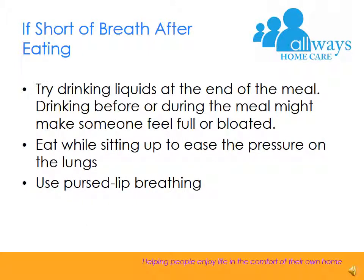If we notice our patients are short of breath after eating, try drinking liquids at the end of the meal instead of drinking before the meal, which can make them feel bloated. We need to eat while sitting up, and again, that tripod position where a patient is sitting, slightly leaning forward, as if they were on a third peg, so to speak. And you can assist them in doing that by having a table in front of them, something stable to lean forward onto. And of course, we can help them by reminding patients to continue pursed-lipped breathing technique.